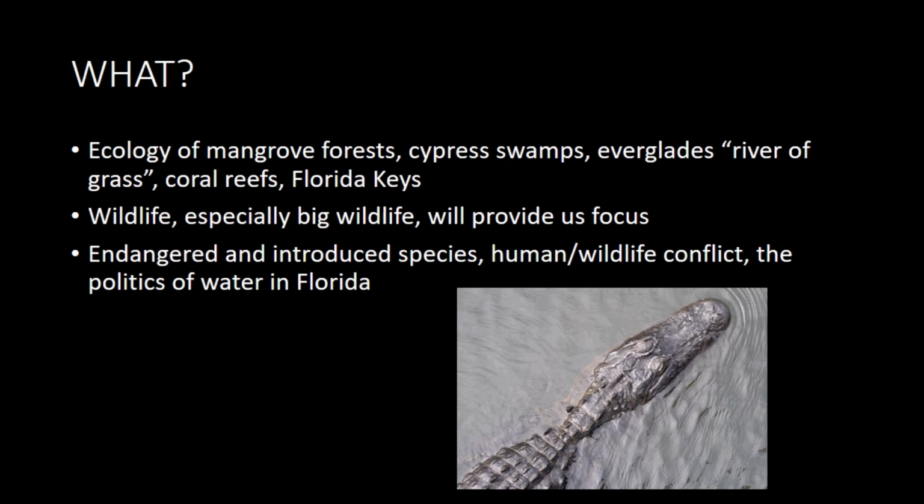That gives us a chance to look at some big topics like endangered species, the opposite side of that coin, introduced species. Human-wildlife conflict is a huge thing in the Everglades. You're certainly not at the top of the food chain in the Everglades, and other aspects as well.